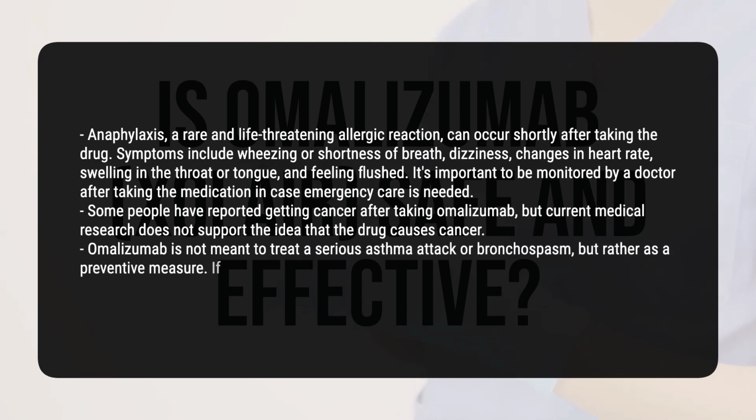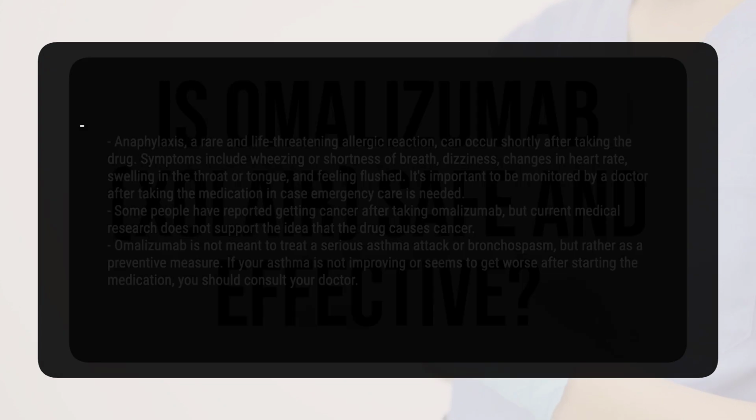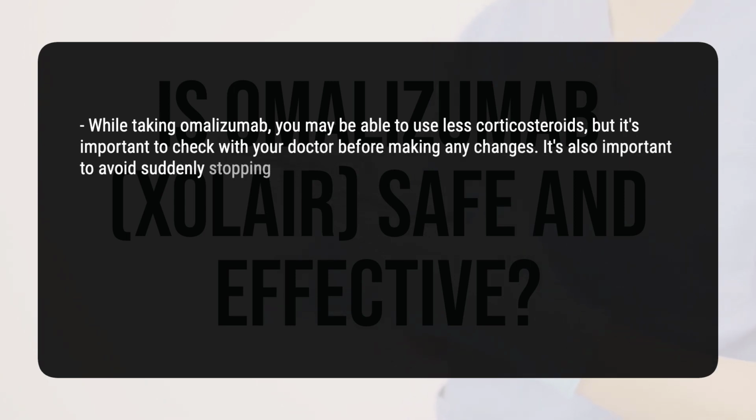Omalizumab is not meant to treat a serious asthma attack or bronchospasm, but rather as a preventive measure. If your asthma is not improving or seems to get worse after starting the medication, you should consult your doctor. While taking omalizumab, you may be able to use less corticosteroids, but it's important to check with your doctor before making any changes.